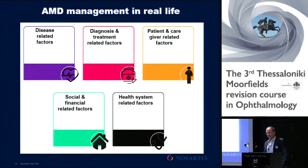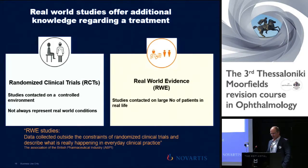But what happened in real life? In real life, things are slightly different. There are different interrelating factors: factors which have to do with the disease itself or the diagnosis, the patient and the doctor, the health systems, financial factors and so on. In other words, randomized controlled trials are conducted in a controlled environment and are not always representative of the real world, and we need real-world evidence. This usually comes from other types of studies, observational studies, which try to bring us into the reality of the real world.